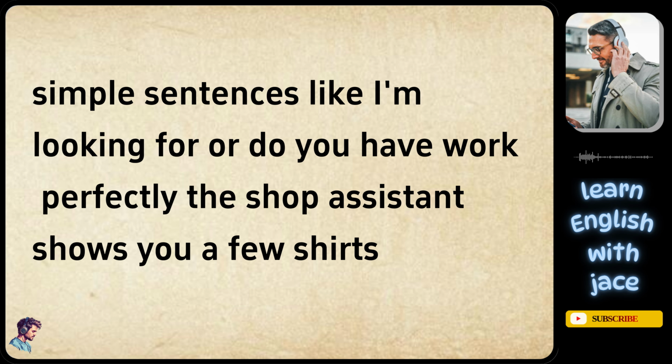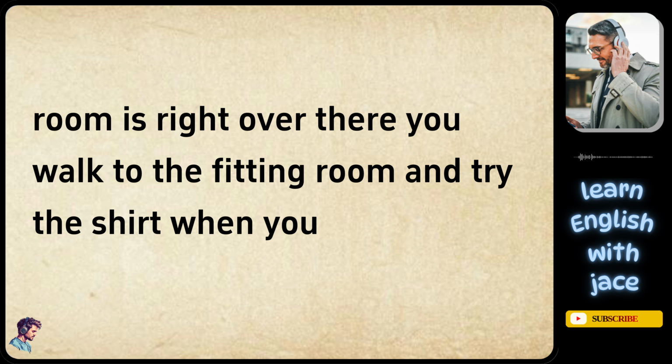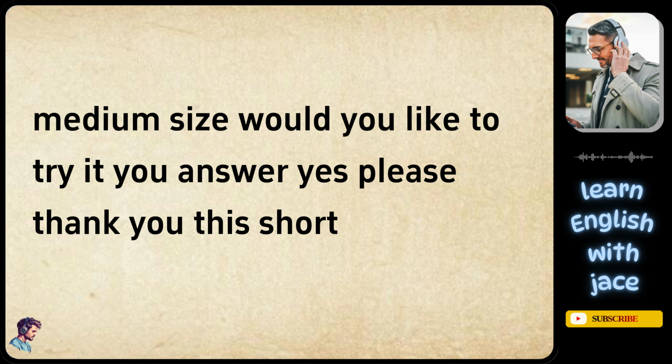The shop assistant shows you a few shirts and says, "We have these in different colors. Would you like to try one on?" You look at the shirts and say, "Yes, I'd like to try the blue one, please." "Of course," the assistant replies. "The fitting room is right over there." You walk to the fitting room and try the shirt. When you come out, the shop assistant asks, "How does it fit?" You smile and say, "It's a little too big. Do you have a smaller size?" The shop assistant checks and says, "Let me see. Yes, we have a medium size. Would you like to try it?" You answer, "Yes, please. Thank you."